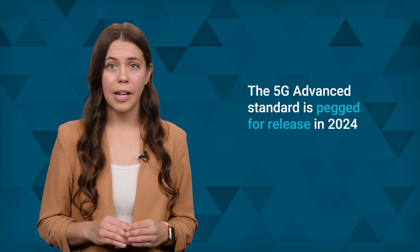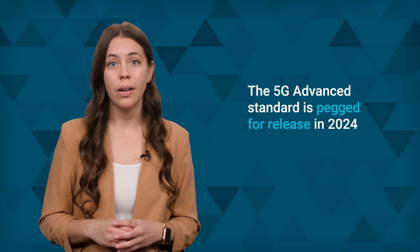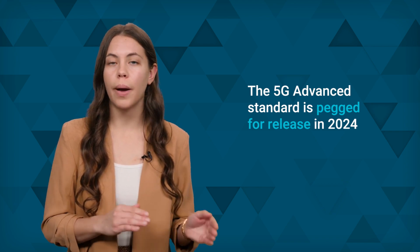New iterations of 5G are waiting in the wings. The 5G Advanced Standard is pegged for release in 2024, according to a timetable released by the 3GPP. 5G Advanced will support things like extended reality communications, which builds on existing augmented reality and virtual reality applications.